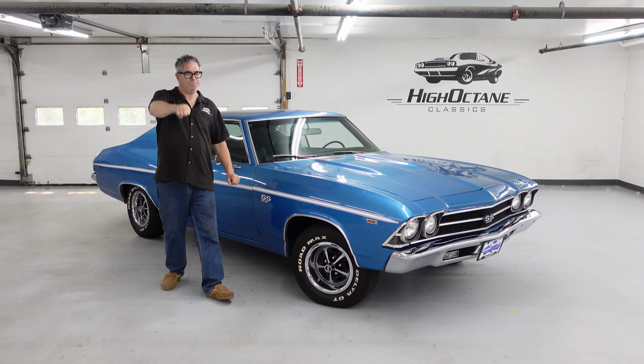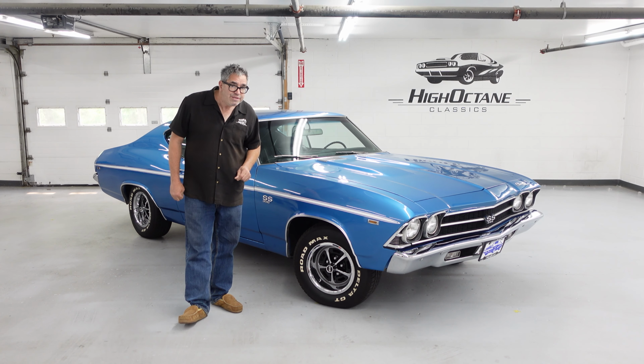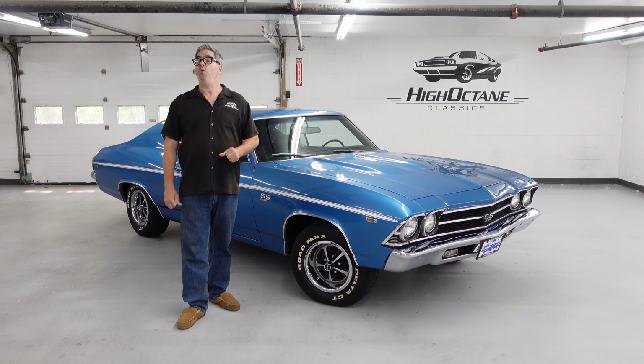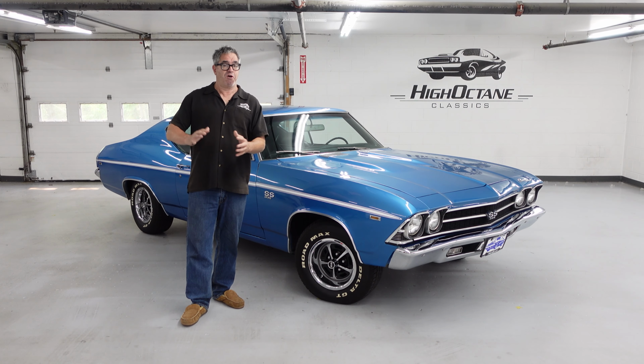But here's the irony. While it says SS 396 on the front fender, midway through the 1969 model year, Chevrolet actually increased the bore diameter of the 396 from 4.094 inch to 4.125 inches, making it a 402. So they didn't change the 396 badge, but these are actually SS 402s.